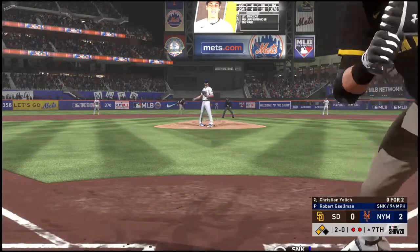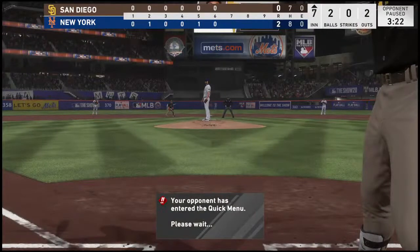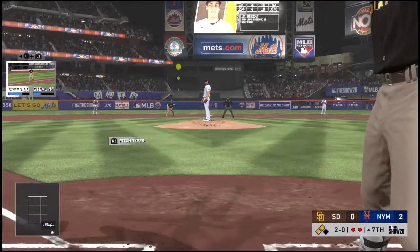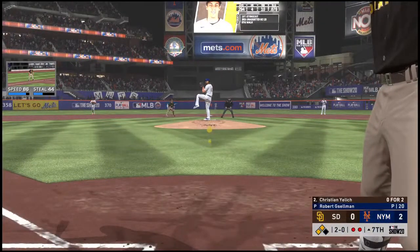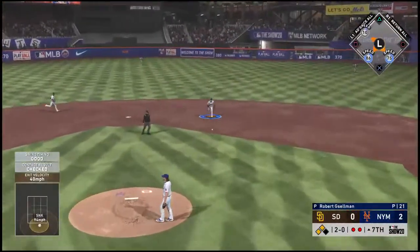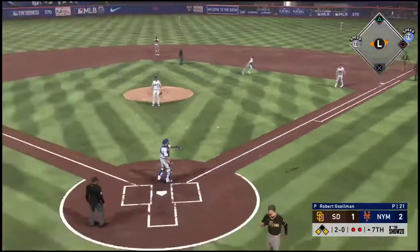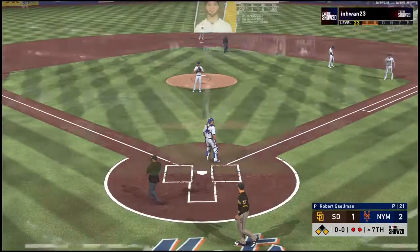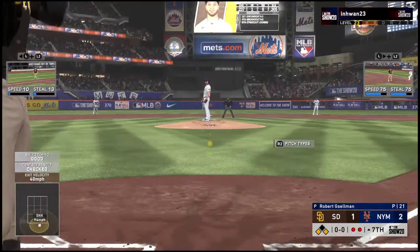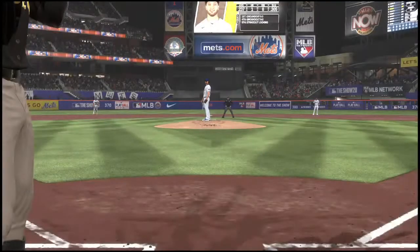Ball 2 with a sinker that runs off the inside. The set and the 2-0. Check swing, grounder to the right side. Scooped up. Off-balance throw, but he couldn't get enough on it, so it'll be scored as an infield single. Now batting, designated hitter Ryan Braun.